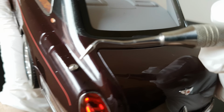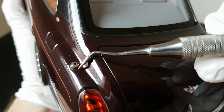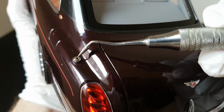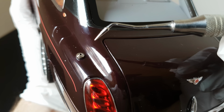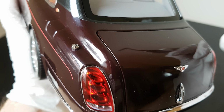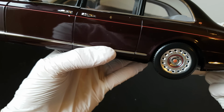And here, I don't know what this is, probably the holder of the antenna, and maybe there is something missing here because there is a hole, you see that, and probably something should be inside. So I will again search in the box if there was something else, maybe this antenna, and then I will try to put it back.